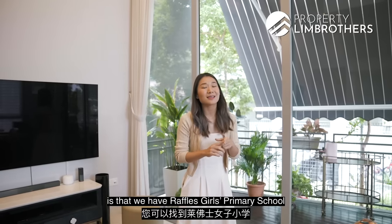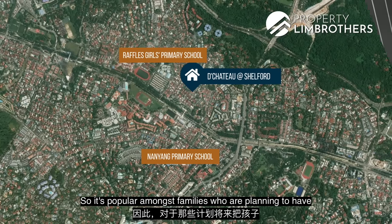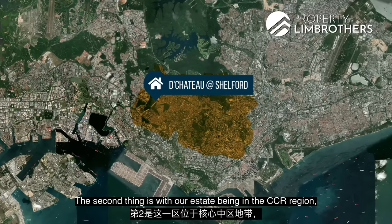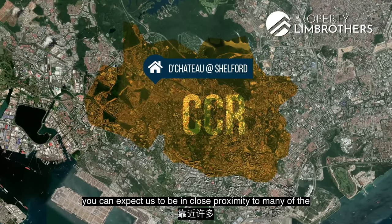Now the first thing being is that we have Raffles Girls Primary and Nanyang Primary within the 1 kilometer radius. So it's popular amongst families who are planning to have their kids sent to that school in the future. The second thing is with our estate being in the CCR region, you can expect us to be in close proximity to many of the city town centers.